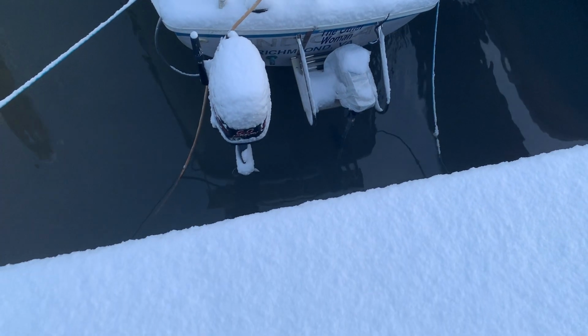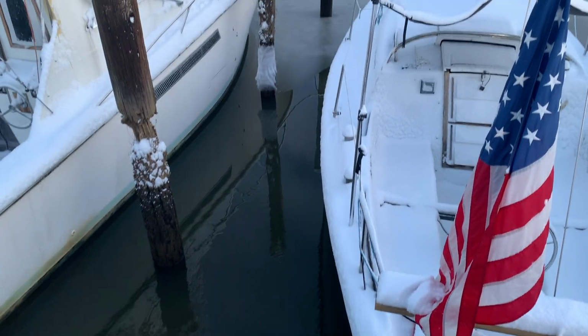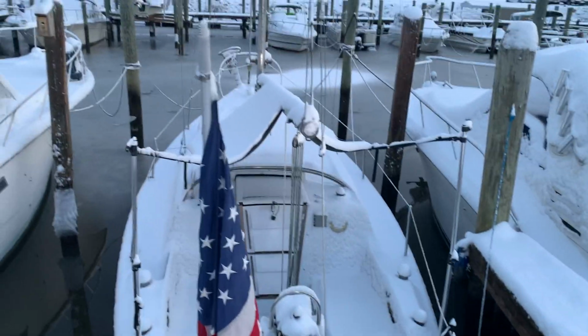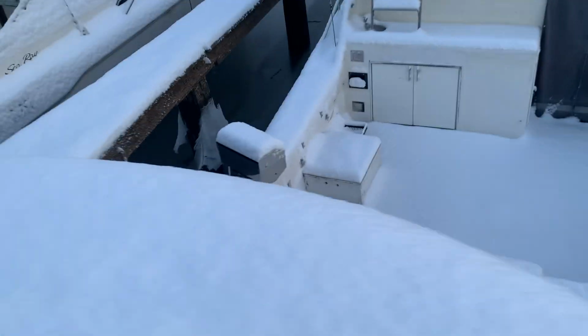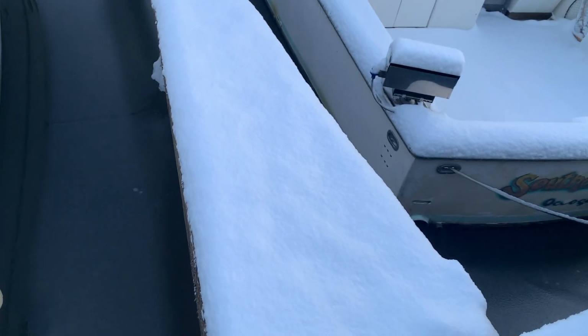Ha ha ha, look at that. No ice here. A little bit up there. Oh, but look, the whole marina is frozen in. There's even snow out there in front. Look at this. All right, yep, my neighbor's here. There's some ice definitely forming between their boats, but I'm actually good. Let's look at the marina entrance.